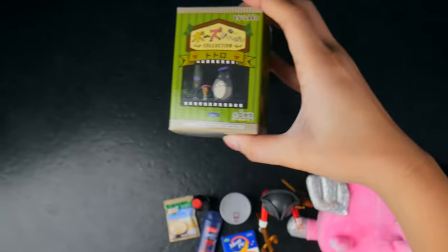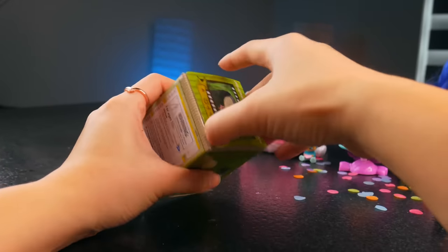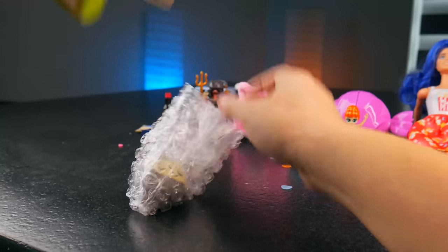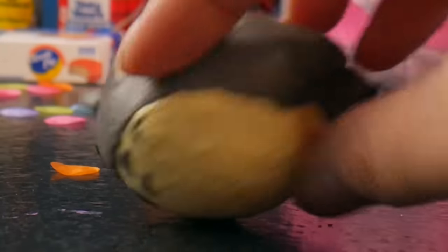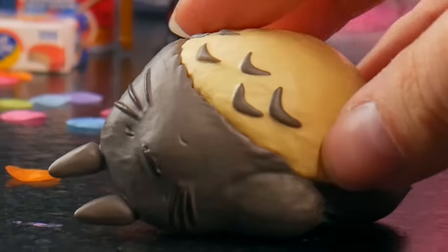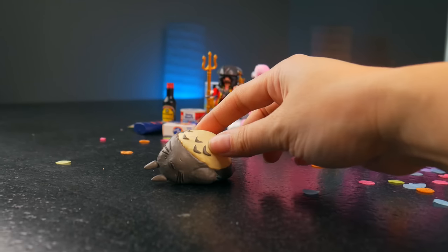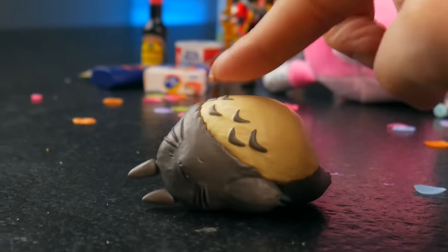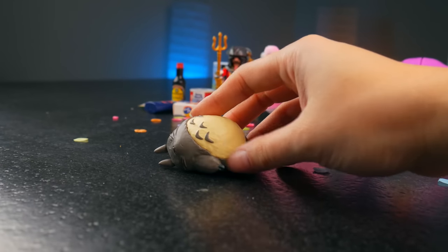What's up next? Let's go for My Neighbor Totoro. Love this guy. I think this is our last box. Oh no, I'm running out of Totoro friends. Whoa, it's a sleeping Totoro. Oh, it looks so cuddly and so peaceful. Wake up, wake up, wake up. Nope. Totoro is a deep sleeper.